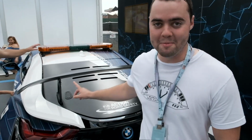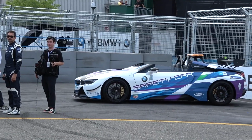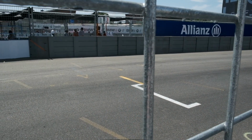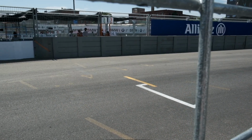Strong wing game on this BMW i8. I'm about to get a ride in it around the track to fully get a feel for what the street course is like. I imagine it's really tight. About to go for a ride around the track in the i8s. I'm hoping we end up in the roofless car because that is the coolest i8 I have ever seen. All right, heading around the track. Let's do this.